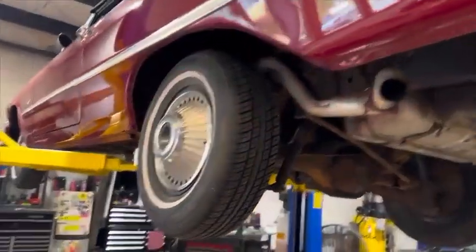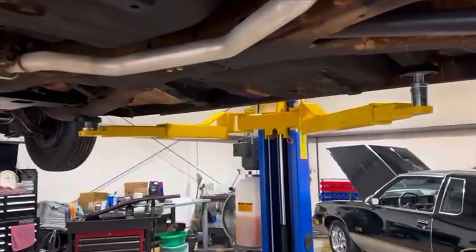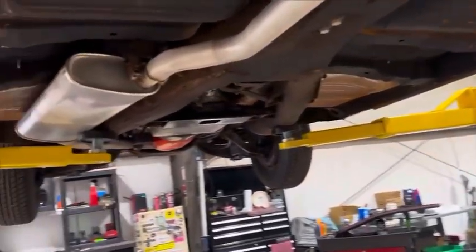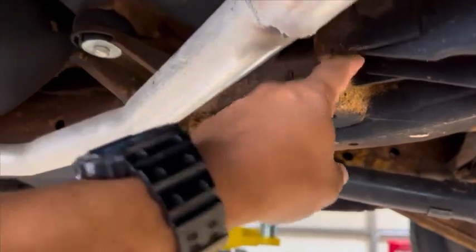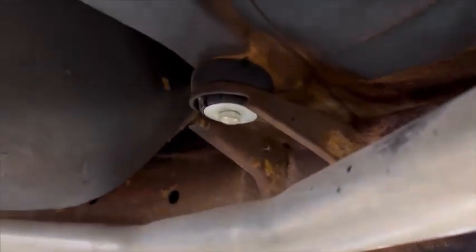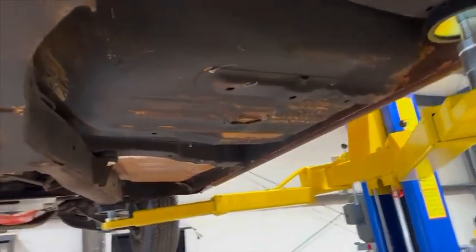All right, guys, let's take a look up underneath this 1963 Chevy Impala. Rear floors, the frame, that's just mud there. As you can see, the body mounts have been replaced on this car. The braces are good.